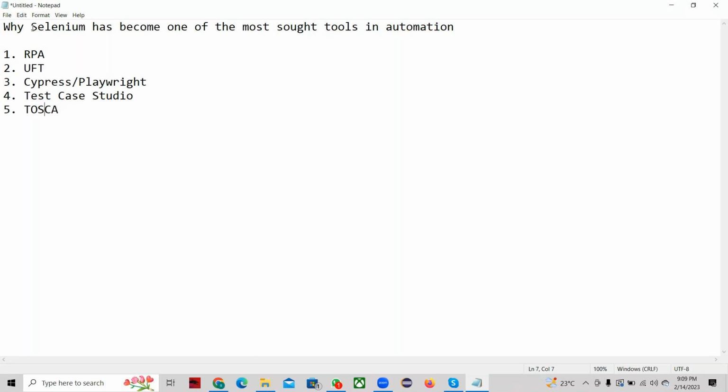So these are the five tools that we have mainly used. So RPA is a paid tool again. UFT is a paid tool. The license of these tools cost way higher. Tosca is a paid tool. Would you like to go for paid tools in this era?